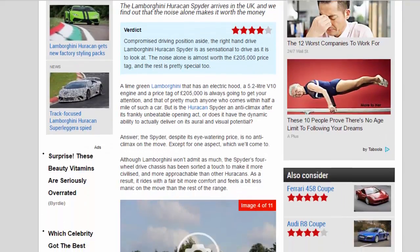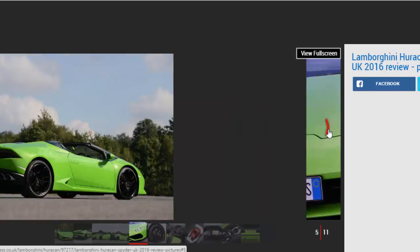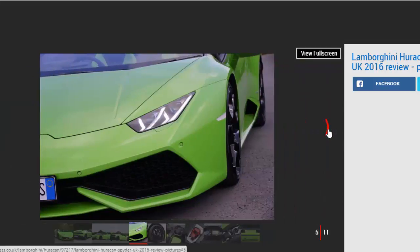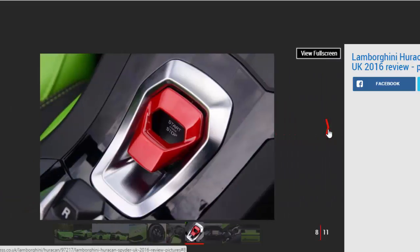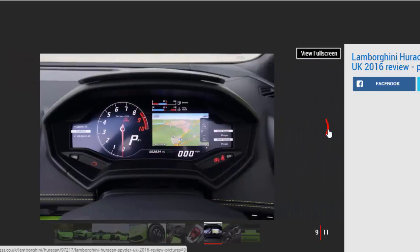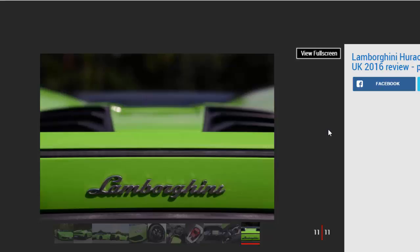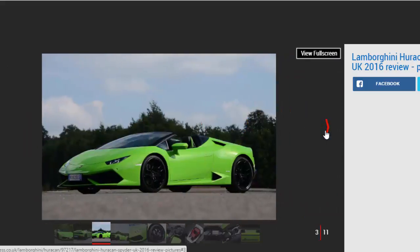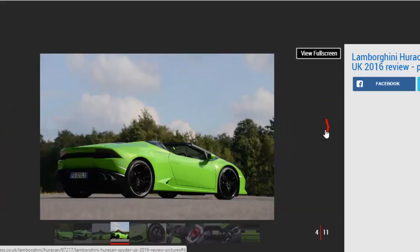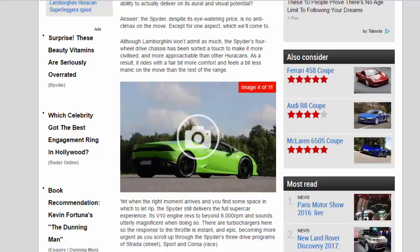A lime green Lamborghini that has an electric hood, a 5.2-litre V10 engine and a price tag of £205,000 is always going to get your attention. And that of pretty much anyone who comes within half a mile of such a car. But is the Huracan Spyder an anticlimax after its frankly unbeatable opening act? Or does it have the dynamic ability to actually deliver on its aural and visual potential? Answer: the Spyder, despite its eye-watering price, is no anticlimax on the move, except for one aspect, which we'll come to.